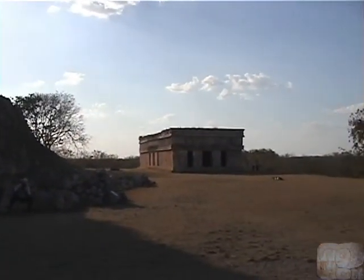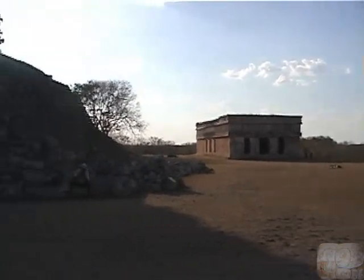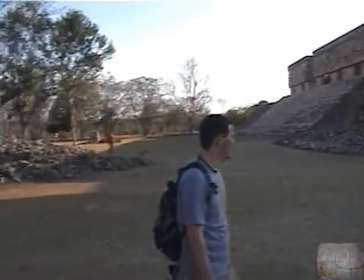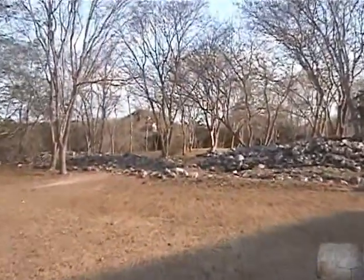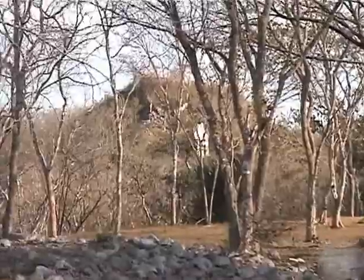What's that building over there? Do you know? That's the House of the Turtles. Oh, we should go look at that one. Okay. I just noticed over. Should we hike up this and then go? Oh, there's another mound. It just hasn't been excavated.